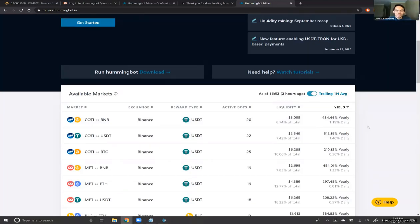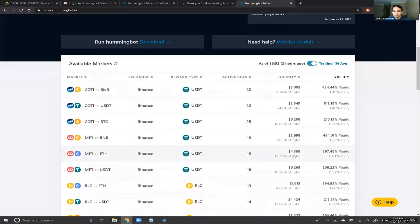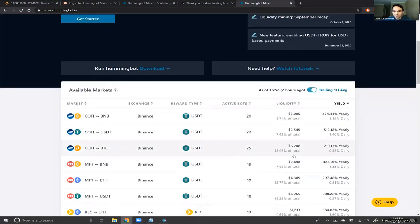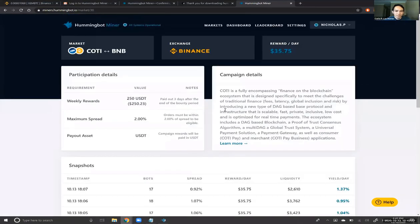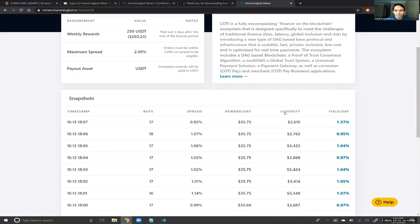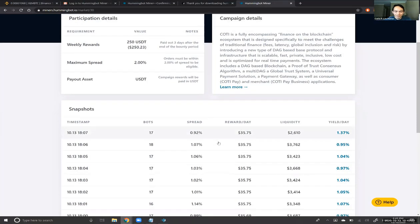Basically, how that yield is calculated is the amount of the reward pool compared to the liquidity. The liquidity column shows the total amount of orders for that pair, and the yield is a measure of reward pool compared to the amount of liquidity in these trading pairs at the moment. If you click on one of them, you can see even more detail. For Coty BNB, the weekly rewards are 250 USDT, and that's why the returns are so high. You can see 250 per week, and the liquidity right now is somewhere between 2,600 and 3,700, so you can see how that gets to a pretty large number pretty quickly.